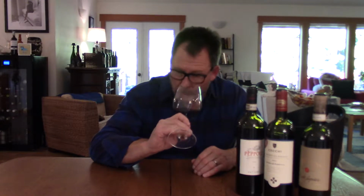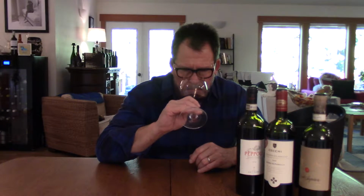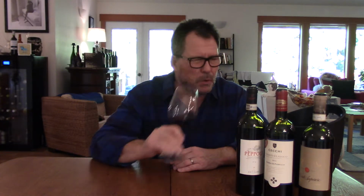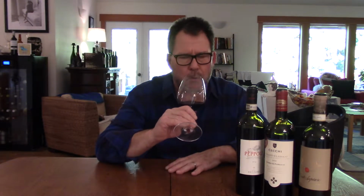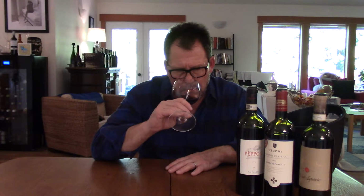So it's fairly light. I can see the table through the glass. Let's see what we get on the nose. This has an umami sort of nose, like Worcestershire sauce, maybe soy sauce. Definitely getting leather and, once again, dried forest floor. I get a very slight hint of cherries coming through. Let's see what we get on the palate.